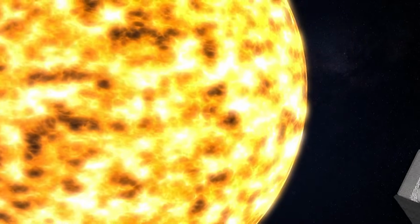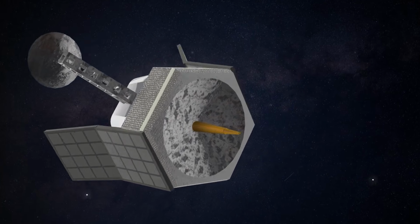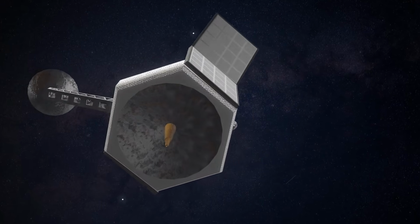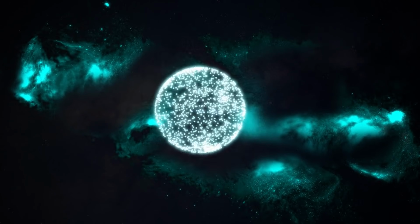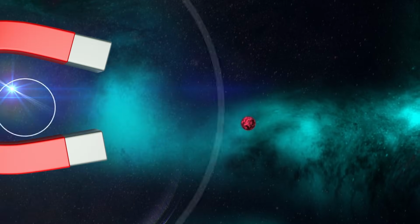The spacecraft got 7 times closer to the sun than any other probe ever did. It managed to do so during its 20-second flyby to the star since its launch in 2018. Because our star is so massive, its gravity is really strong, like a giant magnet.